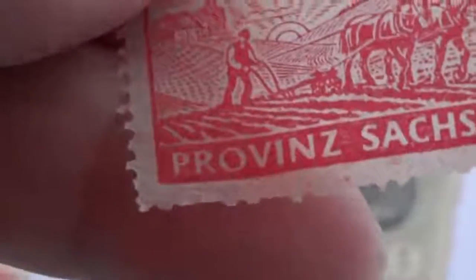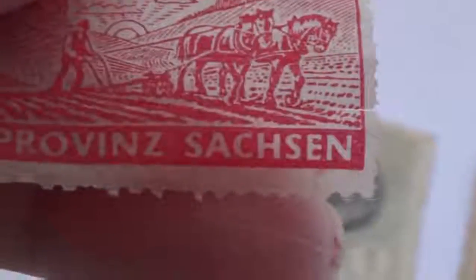Maybe the beginning of when they started, because it's a little rough on some of that. Have to stop and count them to see. But wow, look at that. Isn't that something?